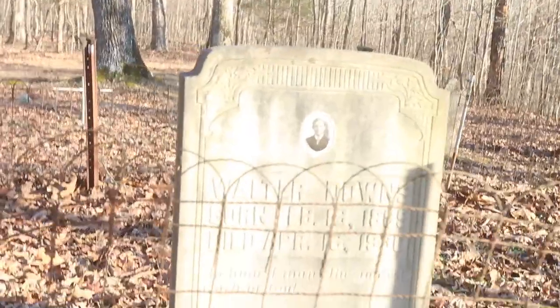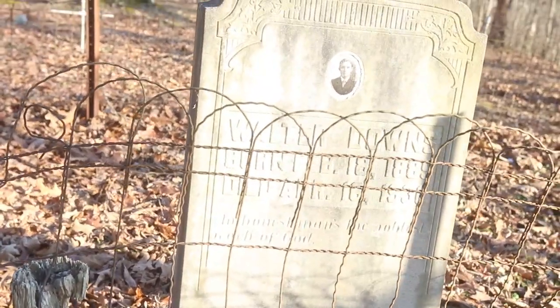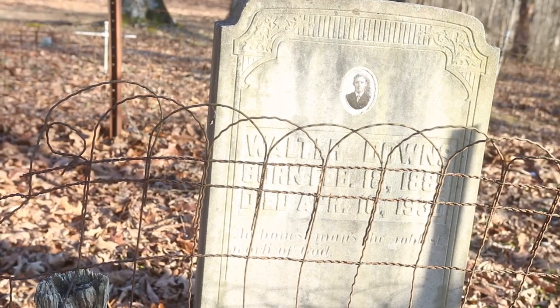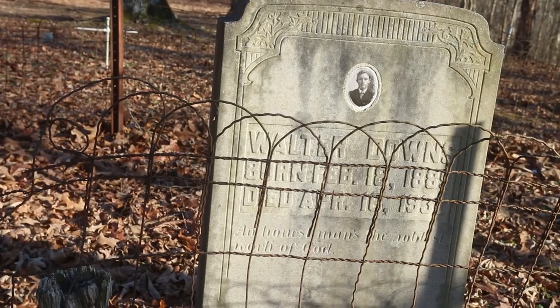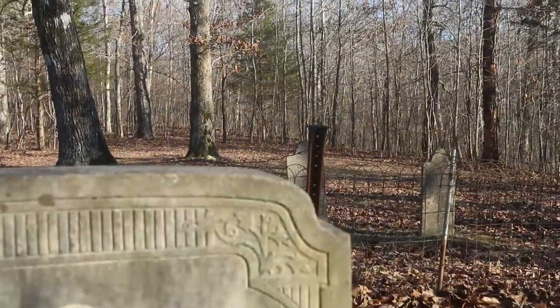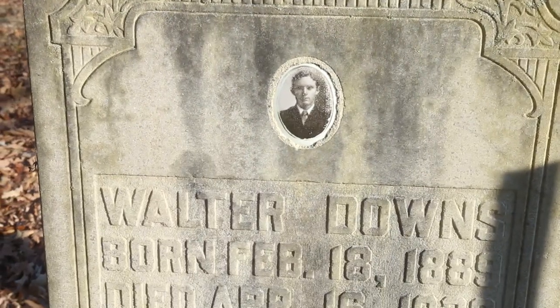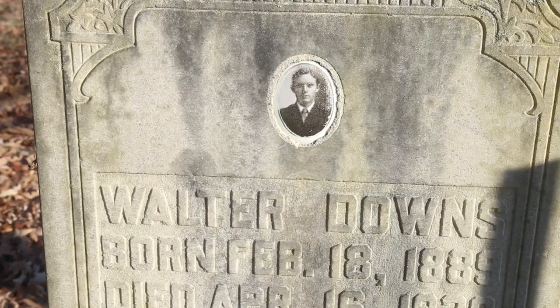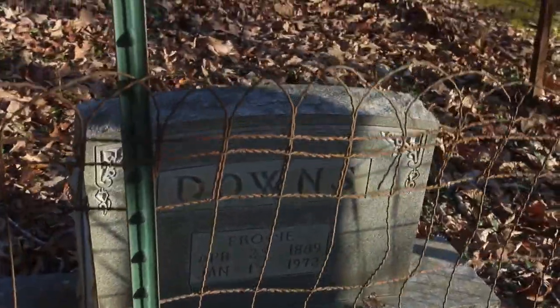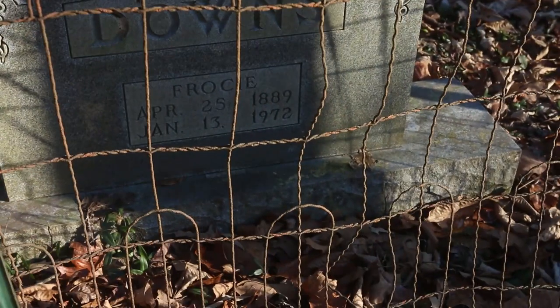This is one of the things that I really enjoy. I know that sounds like a strange way of putting it. If I'm exploring a cemetery, this is one of the things that I always find fascinating, is these gravestones that have photos in them. This guy has been here since 1930, but look how good that photo looks. And here's a family member, born in 1889 and died in 1972.